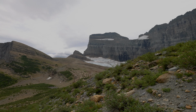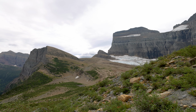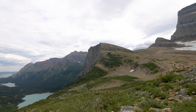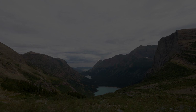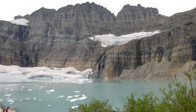As you make your way to the top, eventually you reach a point where you can see Upper Grinnell Lake, Grinnell Glacier, the Salamander Glacier, and Gem Glacier. If you turn around, you can see Grinnell Lake, Lake Josephine, and Lake Sherburne in the distance. Unfortunately, Swift Current Lake is tucked behind the mountain, so you can't quite see it.